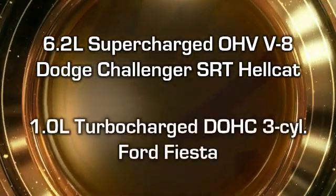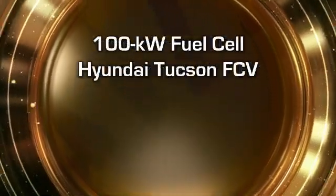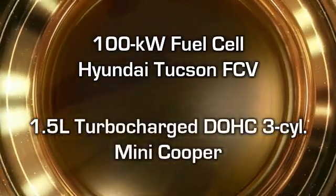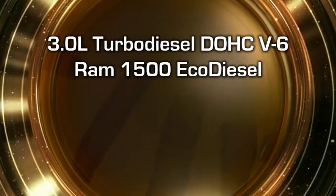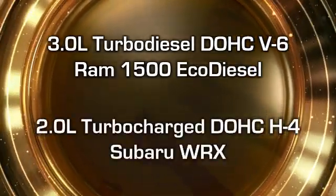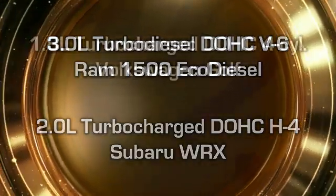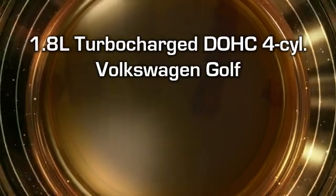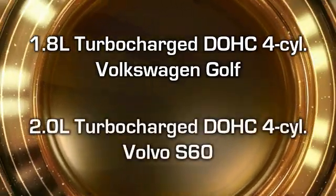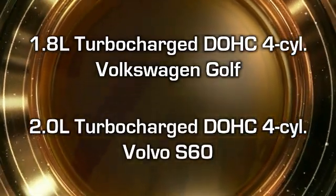Ford Fiesta 1-liter EcoBoost 3-cylinder. Hyundai Tucson fuel cell vehicle. Mini Cooper 1.5-liter 3-cylinder turbo. Ram 1500 Eco Diesel 3-liter V6. Subaru WRX 2-liter Turbo 4 Boxer. Volkswagen Golf 1.8-liter TSI, it's a 4-cylinder. And also the Volvo S60, the T5 2-liter Drive-E Turbo 4.